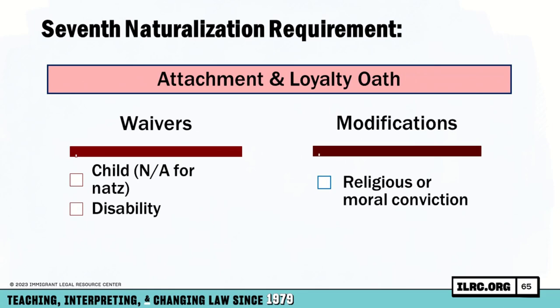Okay, our last couple minutes, we're going to talk about the last requirement, which is that you must show attachment to the U.S. Constitution and take a loyalty oath. It used to be that we talked about this requirement really mostly in terms of the oath and waivers and modifications, and we will mention that. But there's another piece of this that we've seen come up that we wanted to put on your radar.